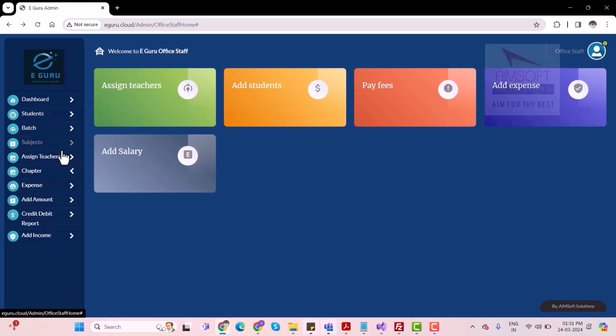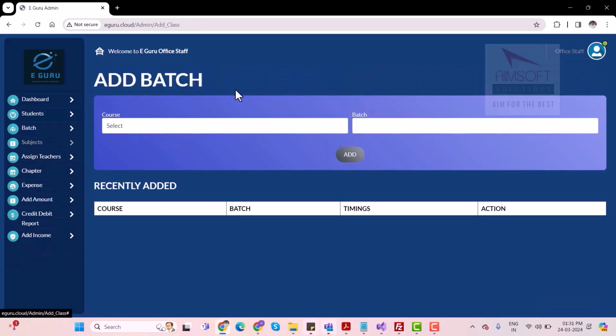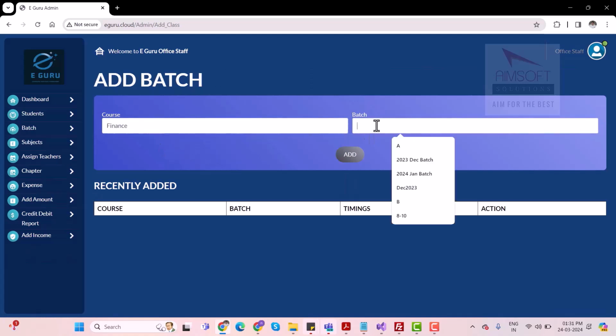So here we can create a batch first. Click on batch, select the course first which we created, and the batch. Either we can schedule the batch based on time or weekdays, whatever it is. Here I am creating a batch. Click on add to add the batch.